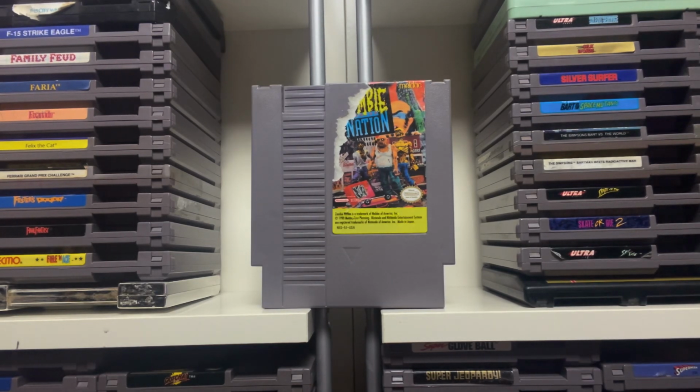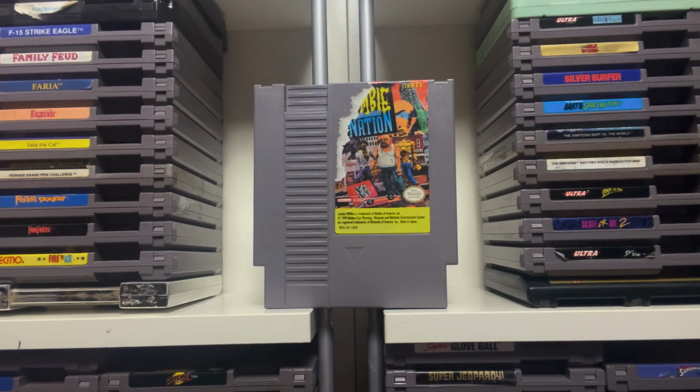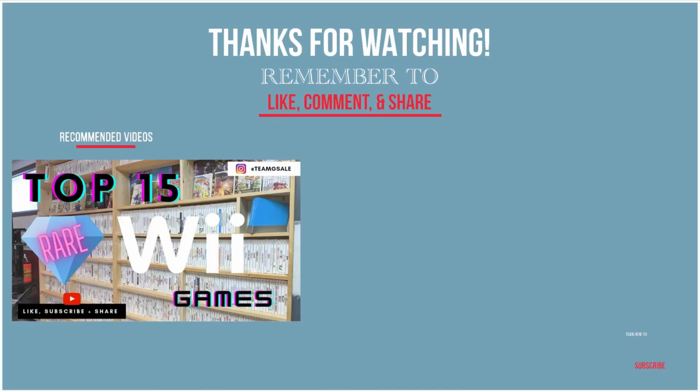Zombie Nation is a strange type of shooter game. I'm definitely not a fan of it. It's not one of the games I would put in my want-to-play list quite frequently, but it is a valuable game. So if you do come across them, and I have multiple times come across these games, I don't think they're super rare, but definitely super expensive. So either way, guys, that's the end of the video here.